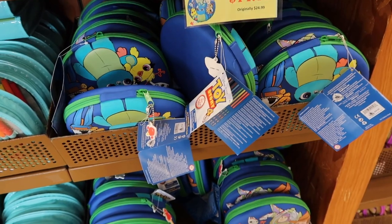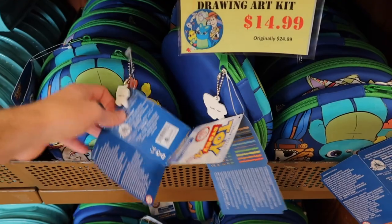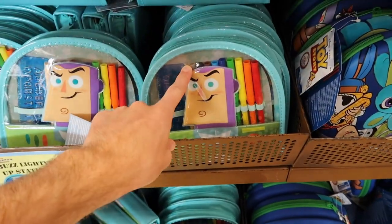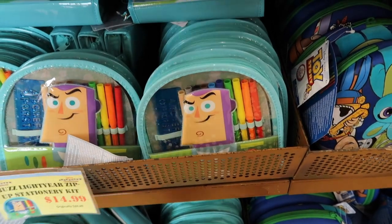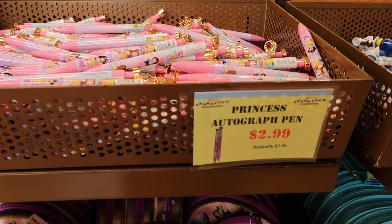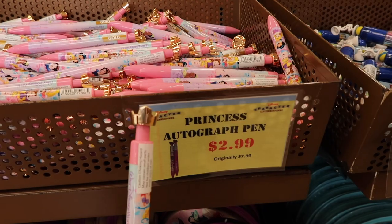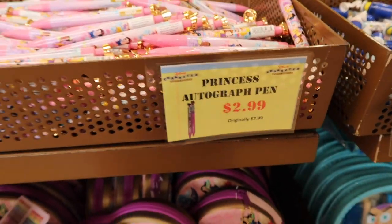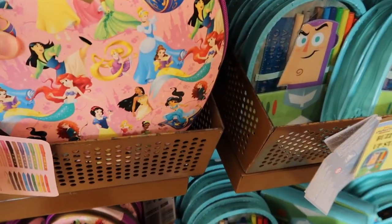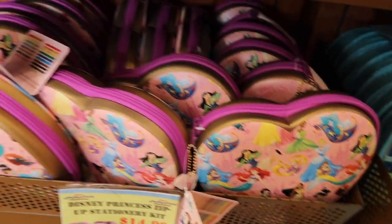Most of the back to school stuff here is Pixar themed for $14.99, originally $24.99. They have a Toy Story 4 pencil case here. They also have this Buzz Lightyear case that we showed last week. Comes with a ruler, some pens. That's $14.99, originally $24.99, so half off there. Over here they have some more options for the girls. They have these cool princess pens here, which they've had for a while, and they got the little crown on top too. $2.99, originally $7.99. You can also get a pencil case to match that. It's a heart pencil case with pretty much every princess on here too. And that's $14.99, originally $24.99.